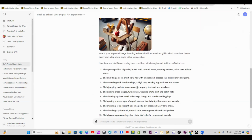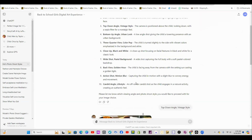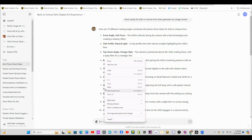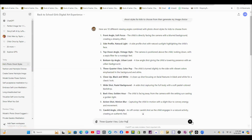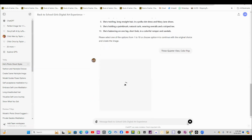I love it. I love it. Okay, let's pick another one. What's a three-quarter view? With a color pop. We finna see what it do. I am so excited. I'm like a kid in a candy store right now. Y'all have no idea.